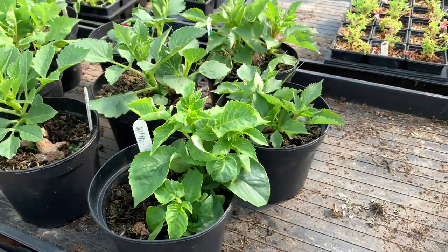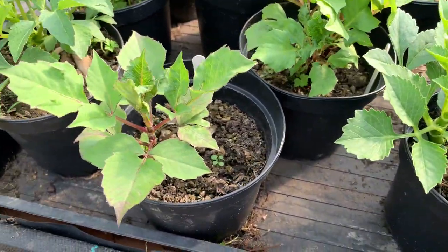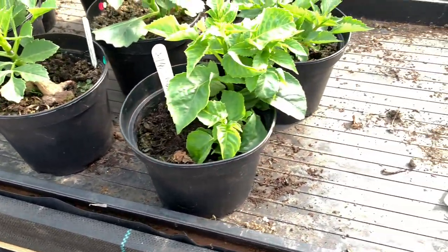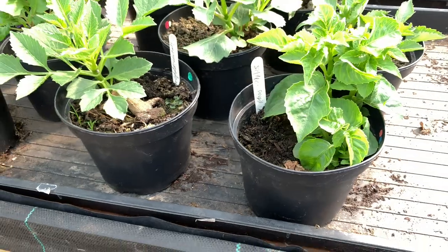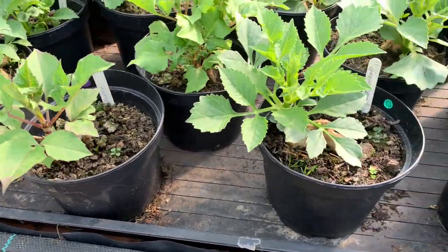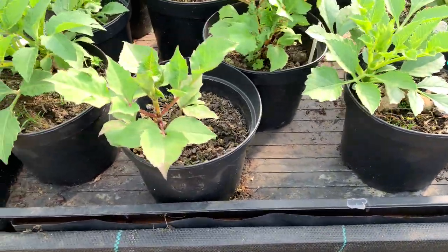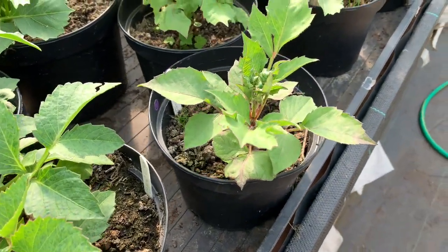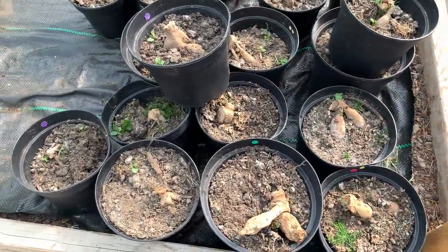Now these guys were left behind because they hadn't developed enough, so when I planted out all the dahlias 1st of April through till about the 7th or 8th of April, these were a little way behind the others, so I've kept them in the polytunnel and nurtured them to get them going, and they're doing quite well now, so they're just about ready to go into the ground. So I'll be planting those out pretty soon.